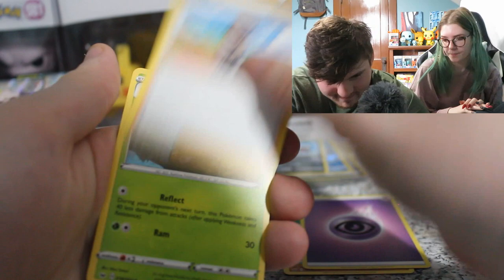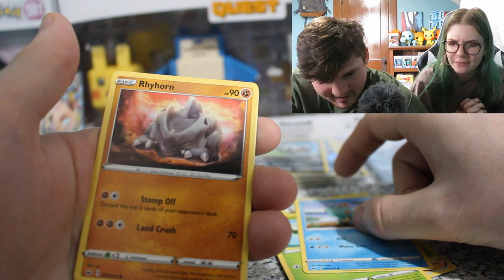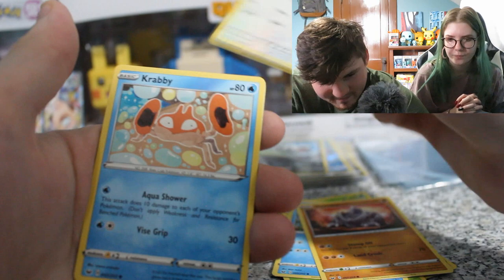Psychic. Cottonee is also one of my favorites. She's so cute. Chewtle. I've never seen that Pokemon before. I have. He's all over. Rena's getting all new cards. Rapidash.